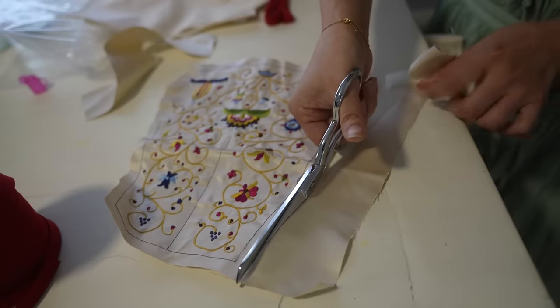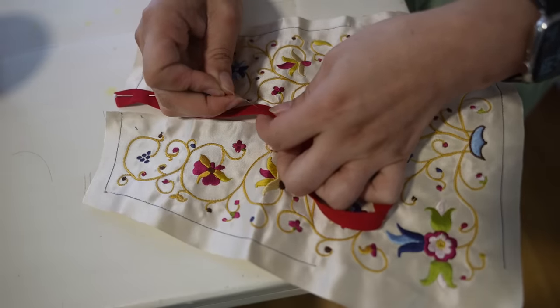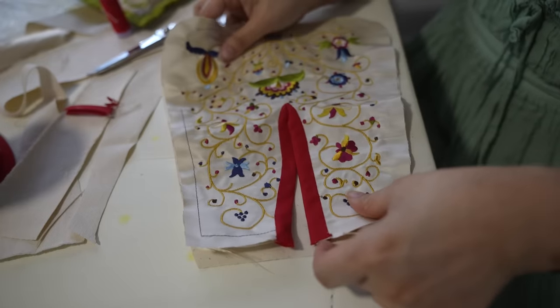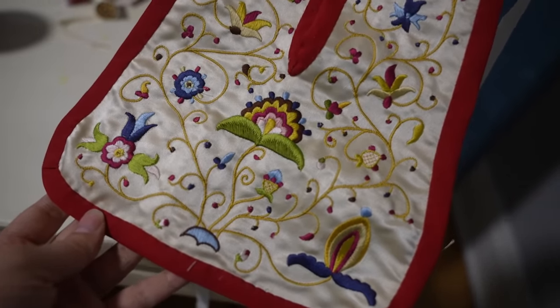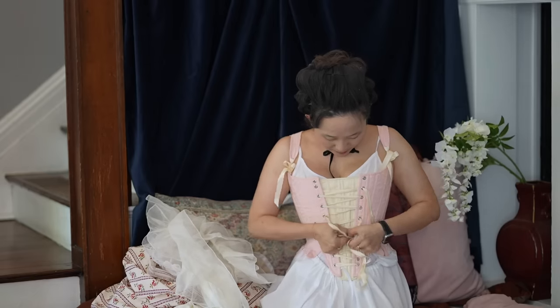Once that was fully stitched out in glorious silk threads, the original was wool, but that was not happening because I hate working with wool threads, I went ahead and put that together using a cotton backing as well as some double folded bias tape. And then I went ahead and put it on.